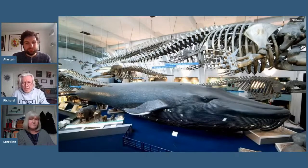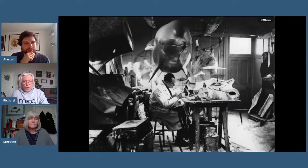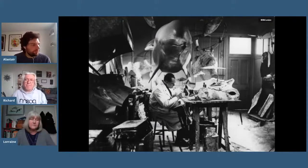Yeah, bear in mind that the Natural History Museum at South Kensington opened in 1881, and our first director, Richard Owen, wanted blue whales to be part of the spectacle, part of the public galleries, and actually that was why Hope's skeleton was collected, but we didn't have the technical ability to put it on display back then.